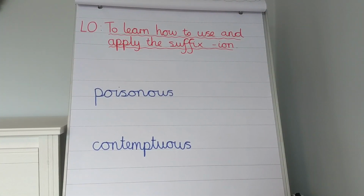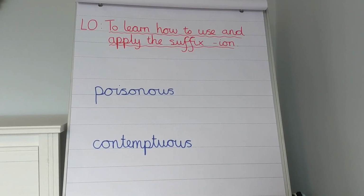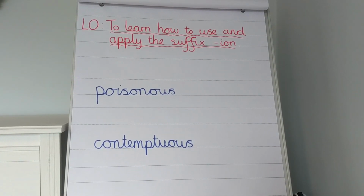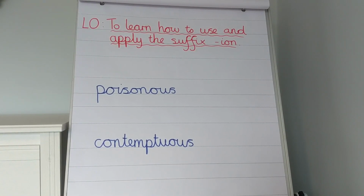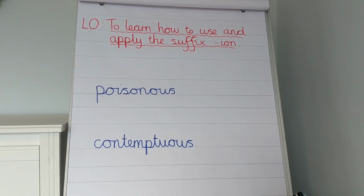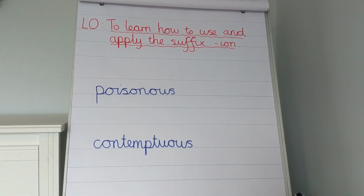This week, our learning objective is to learn how to use and apply the suffix ion. So, why are we learning how to apply suffixes? Well, if we come across a word that we don't know, we can use our knowledge of suffixes to work out the meaning of the words. So, for example, if we know that the suffix ous means full of, and we come across the word poisonous, we can work out that the word means full of poison. And the same with contemptuous. Again, we know the suffix ous means full of, so we know that contemptuous means full of contempt.